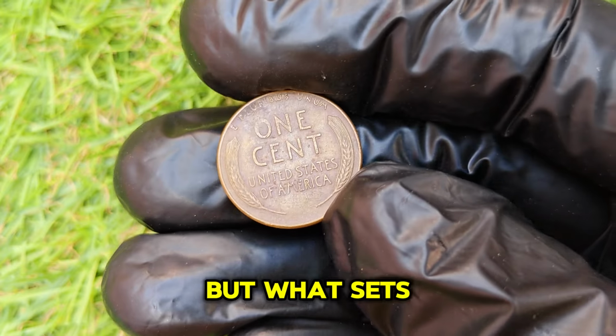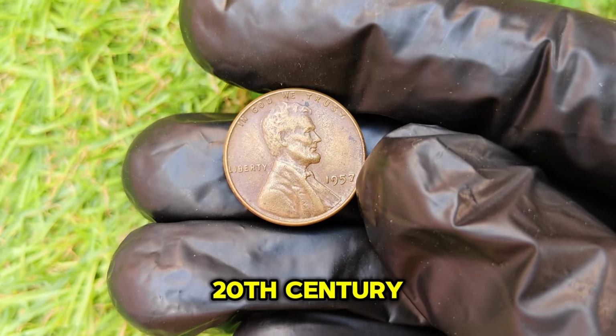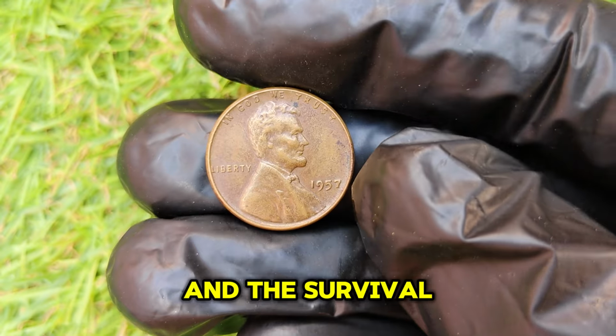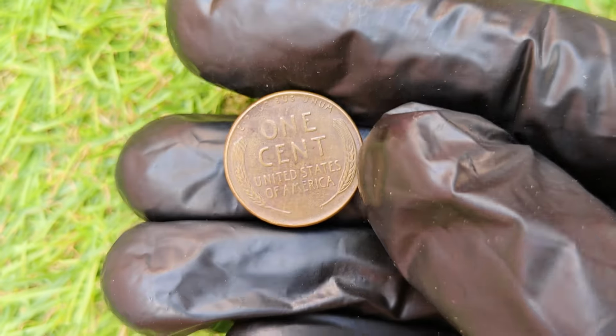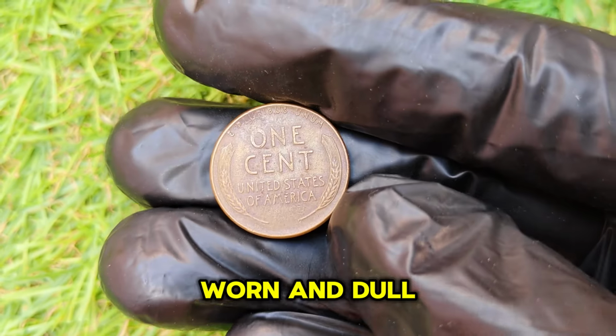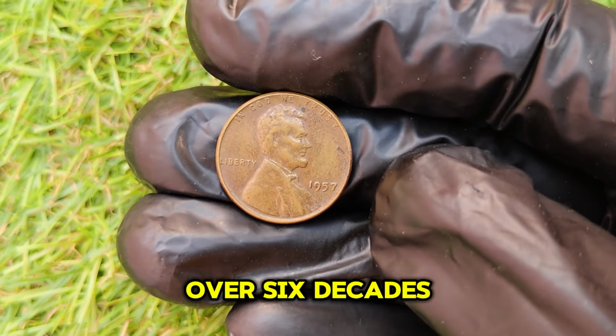But what sets this coin apart from the billions of regular cents produced throughout the 20th century are its subtle variations, striking conditions, and the survival of near-perfect examples. In circulation, most 1957 pennies appear worn and dull. After all, they've been around for over 6 decades.